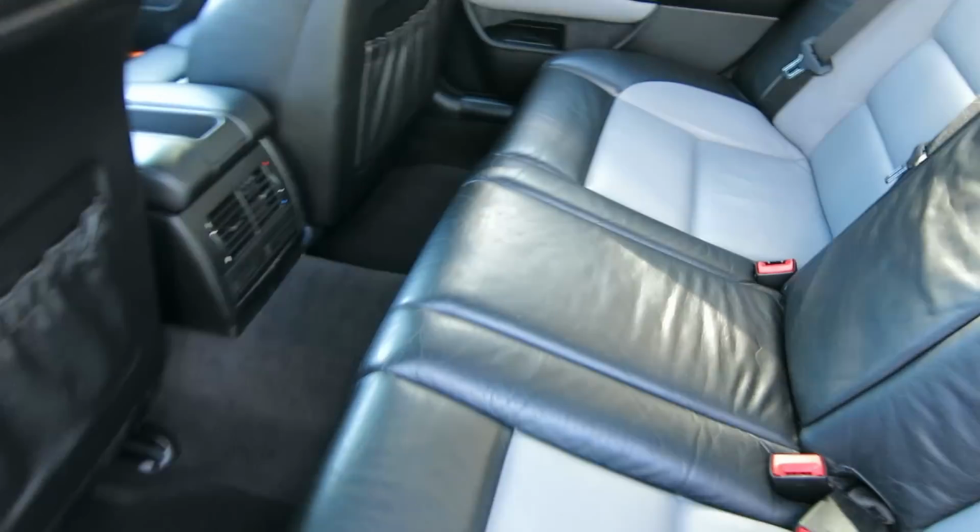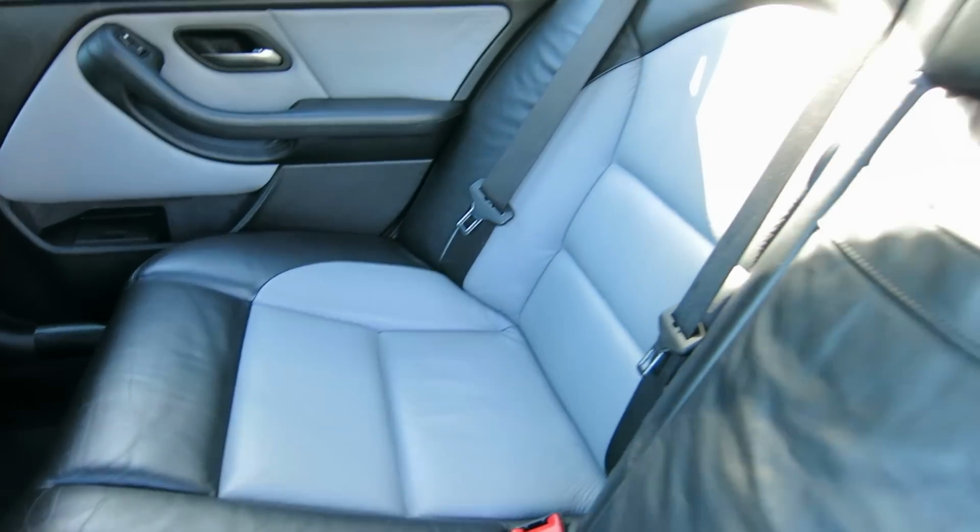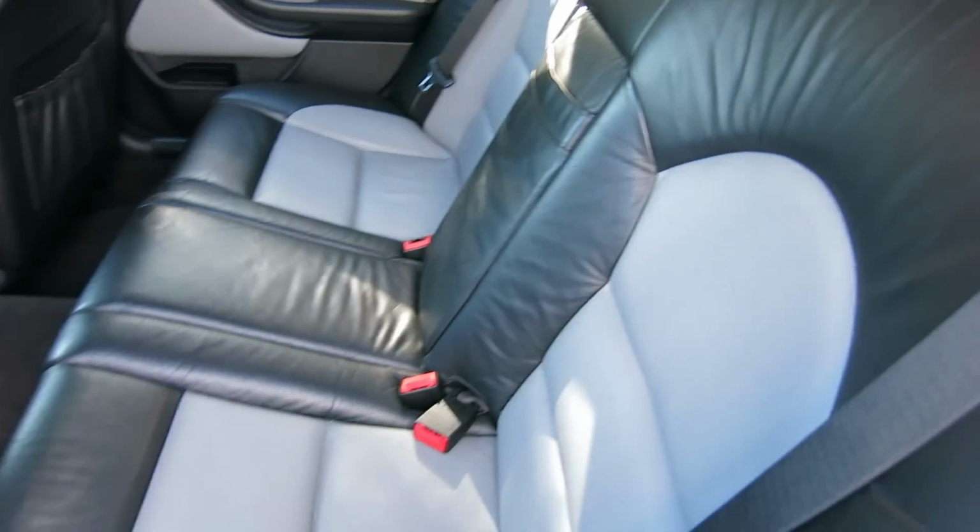We'll go ahead and show you guys the rear seats. This car did not come with split folding seats.